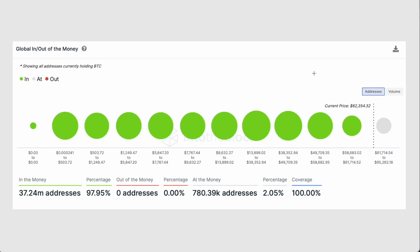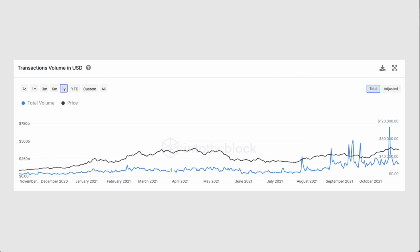And I'd just like to quickly thank Into the Block for these insights. You can see right over here, almost 100% profitability on Bitcoin in all of Bitcoin's history. 97.95%. That's the profitability of Bitcoin investors. So it's definitely been a good investment to allocate a portion of your cash position to Bitcoin. That's a very positive metric to always keep an eye out. We're going to soon reach 100% profitability for Bitcoin.